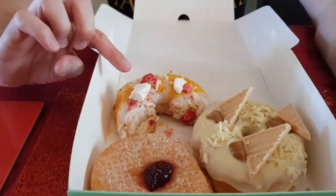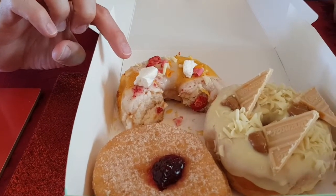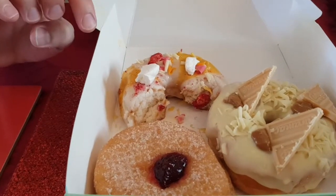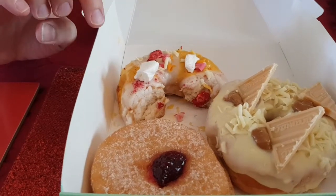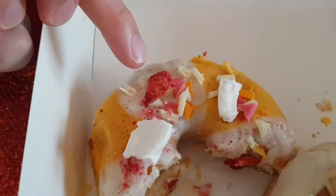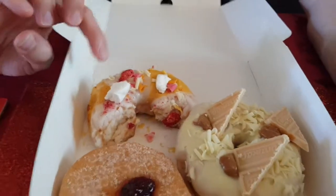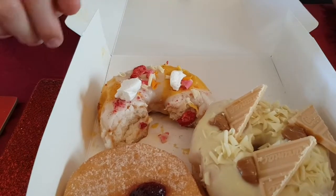There we go. So let's talk through them. So this one, what's this one? The one we've actually chowed down on. Okay, that one is called Oh My Lord, and it's got vanilla and passion fruit glaze, topped with meringue, chocolate curls, and freeze-dried strawberries. You can see the freeze-dried strawberries there. There's the meringue pieces. Now, I thought when I saw this originally, this was an Eton mess, but it's not. It's the Oh My Lord.